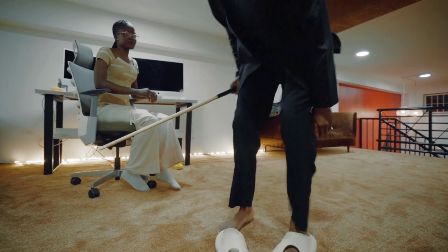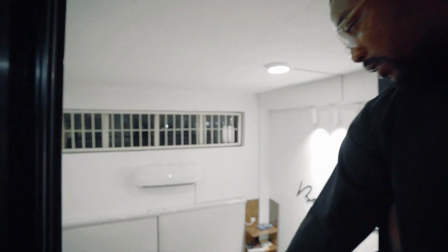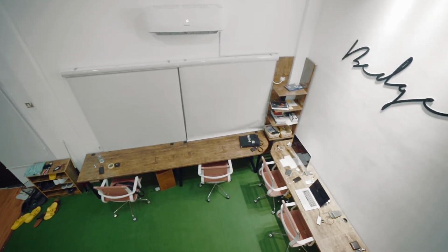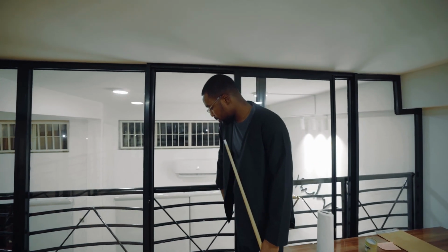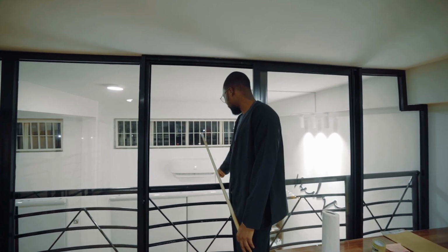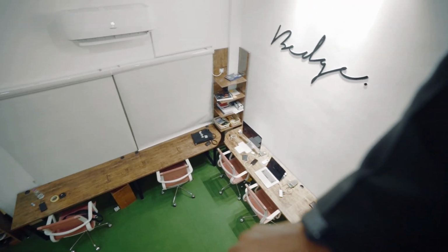And yeah, sliding doors come in because I want to be able to speak to my teammates without having to go downstairs, because sometimes business is the order of the day. So you can slide this and talk to them. Like, hey, what are you editing? You're fired. You just feel like Pharaoh up here. It's just vibes, to be honest.